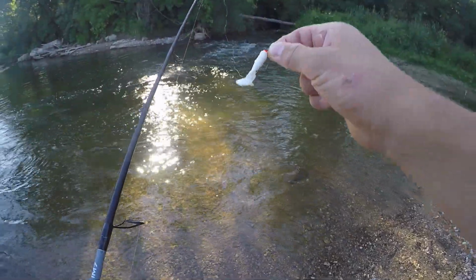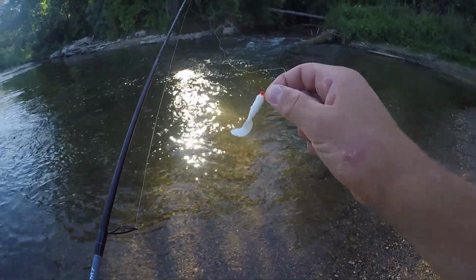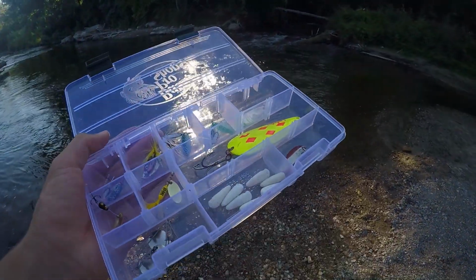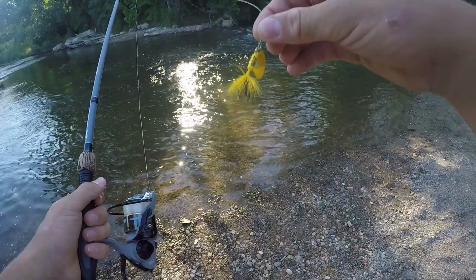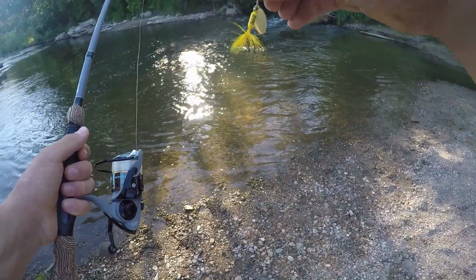Alright, so this curly tail right here does not seem to be working out, so I think I'm going to switch up lures. I'm thinking that something with maybe a little flash would work. Let's see. I think I'll use this little rooster tail spinner right here. Let's see if we can catch anything with this. Alright, so we got this little rooster tail spinner tied on. If there is anything big over here, they should go for this.